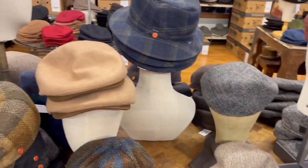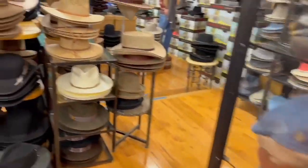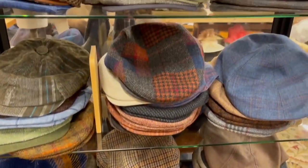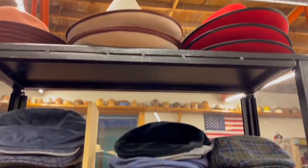They've got everything from newsy caps to bowlers to fedoras to stingy brims to cowboy hats decorated to the hilt. Everything you could want, every brand you could ever want, they've got it all here. And Pam literally had to pull me out of the store because I was in hog heaven.